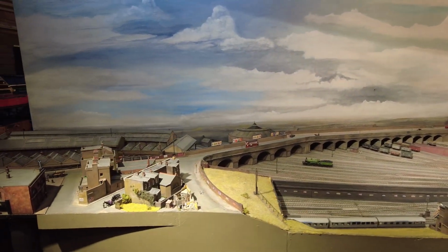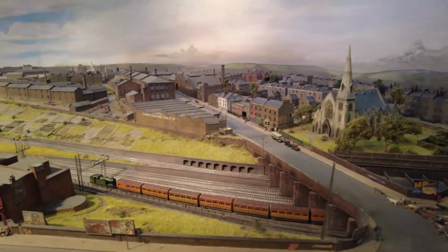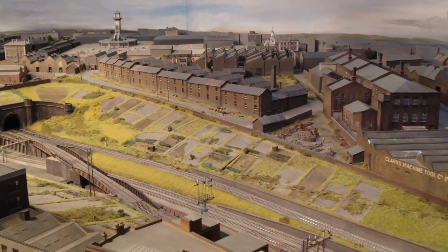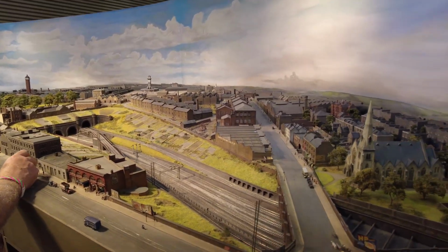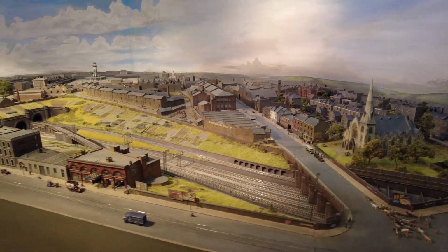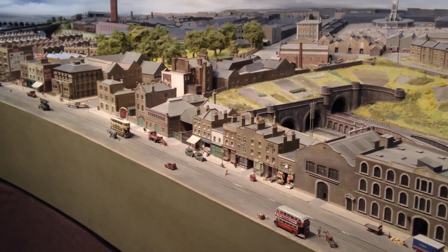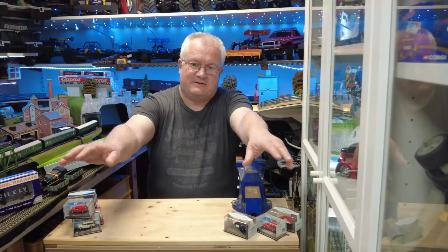Now the bit that really struck me on this, and I think I mentioned it in the video, was they'd used forced perspective on the buildings. So the buildings closest to us were somewhat high, and then they crept away into the distance, reducing in size. Absolutely marvellous effect. Made the layout look 10 times the size it was, and it was a big layout anyway, but I thought that worked so well. Looked really, really good. The whole layout is built slightly on an incline, so as you're looking up, it's sort of going away into the distance.